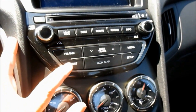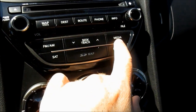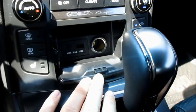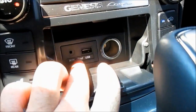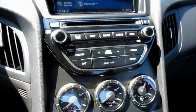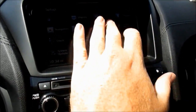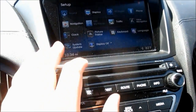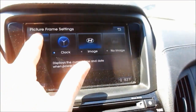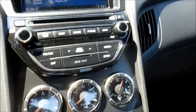Also down here, aside from the AM, FM, and satellite radio buttons, you also have your Seek Track button, your different media buttons. So that's like your iPod, auxiliary, and USB, which is down here, just hidden inside this little compartment at the bottom of the center console. And also vehicle setup. So this is like your sound, your displays, hands-free phone, your navigation setup, active traffic and weather updates. You can get a different picture frame. You can see it has different screensavers built in. You can turn the display off, a system update, and so on and so forth.